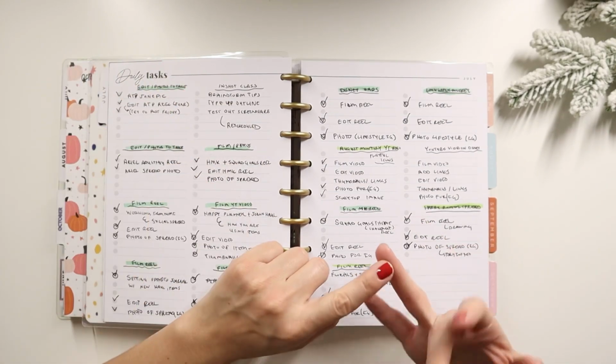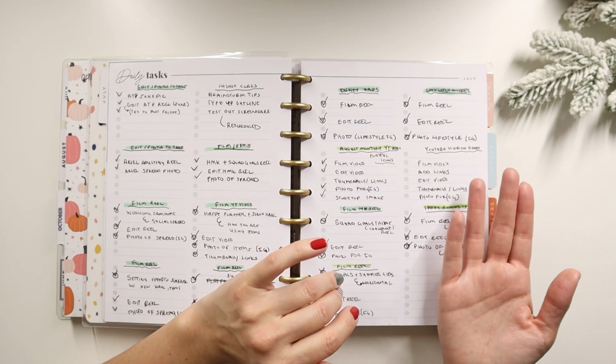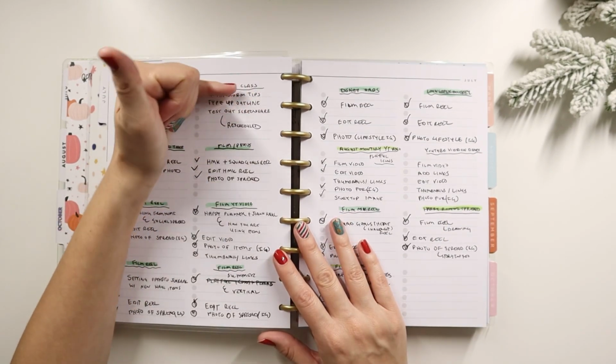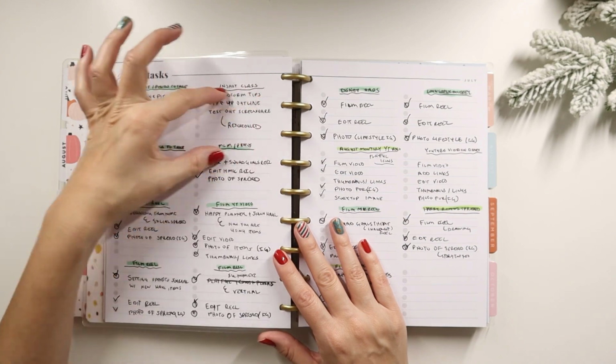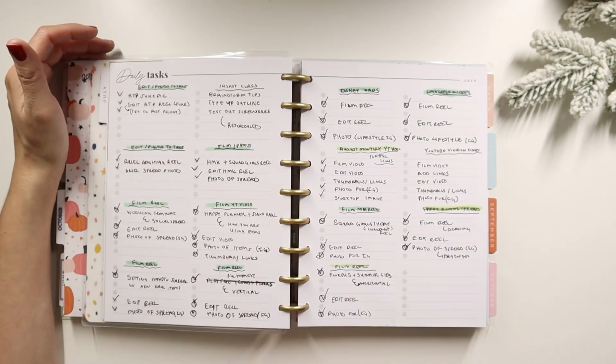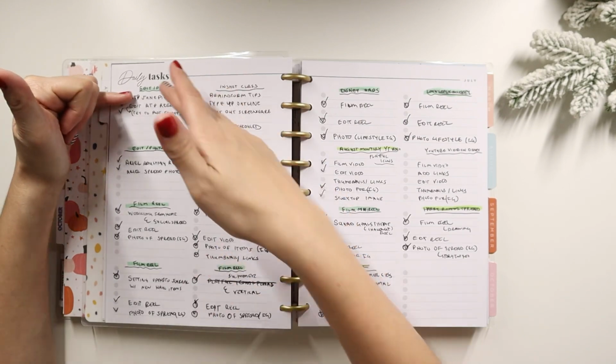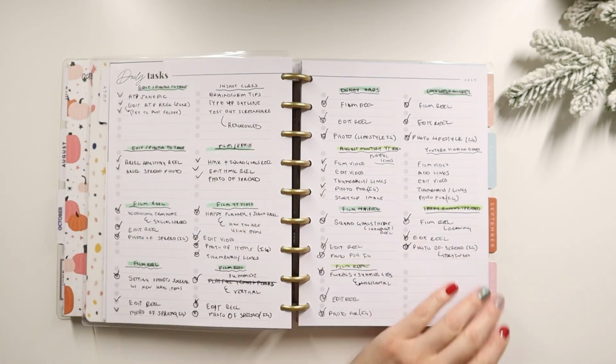This is really great for those of you that like to use checklists. How I've used it in the past is I'll put the day on the top, and then I write down what I need to get done that day. But for me, this one really worked amazing when it came to just writing down what I needed to get done, like edit photos. So I would just go through that and then just check it off.